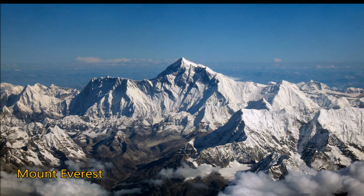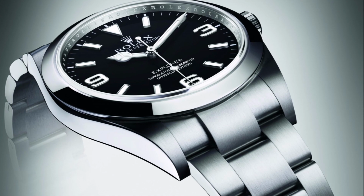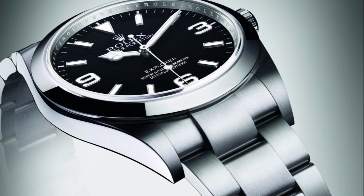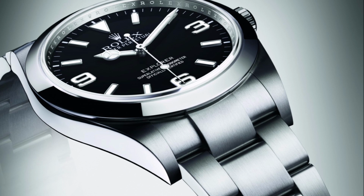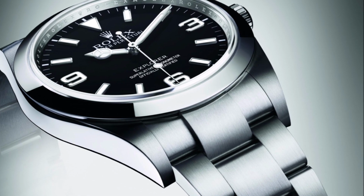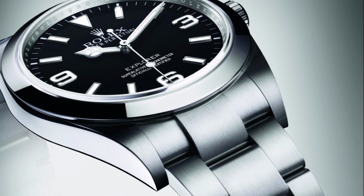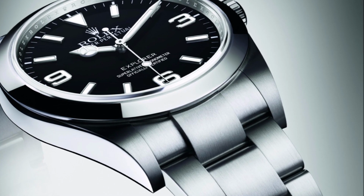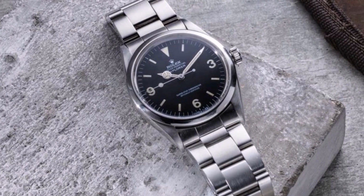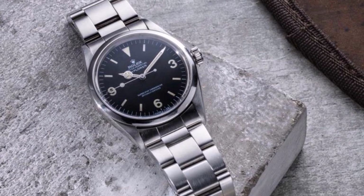The Explorer has been around since 1953 and was made especially for explorers by Rolex. It features a clear and readable dial design. Rolex's patented Oyster case is carved from a solid block of high-grade steel, making it water resistant to a depth of 330 feet. The automatic movement also uses special lubricants so that the watch can operate in temperatures ranging from extreme cold to extreme heat. The Explorer was one of the first models in Rolex's range to be fitted with an automatic movement.